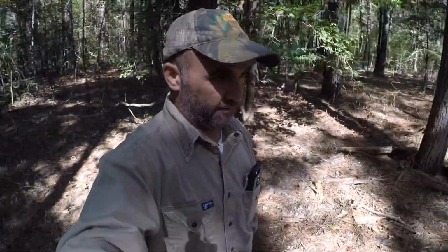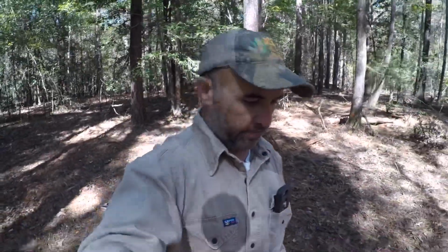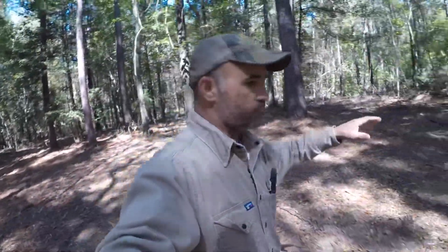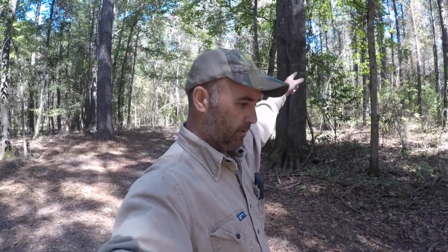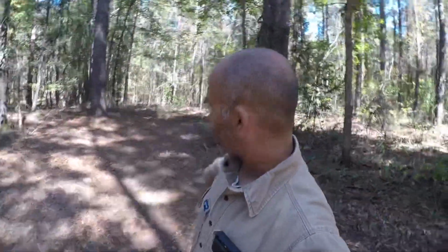All right, I'm out here looking at the corner of my property where I usually have a lot of traffic for deer movement. Right here is the east property line. My neighbor just bought 600 acres. It's a narrow strip, but it goes a couple of miles that way, and mosquitoes.